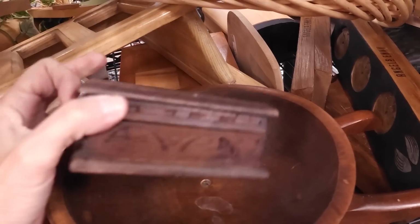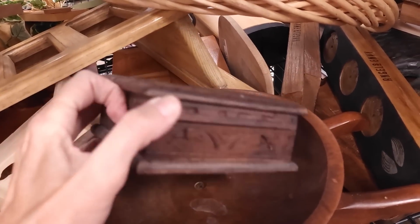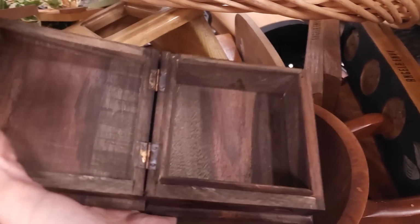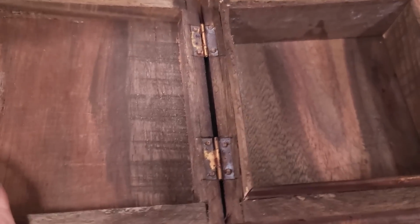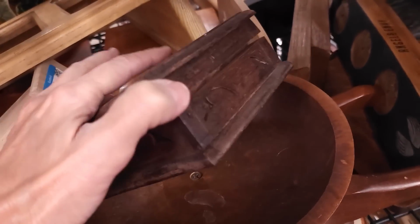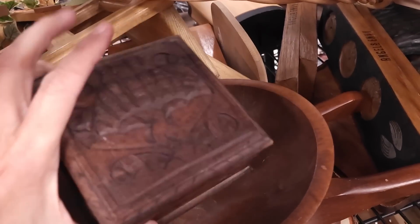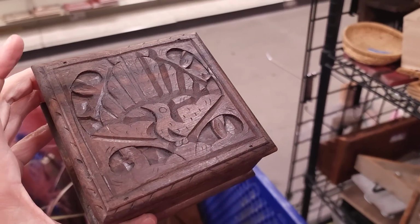Which side do you open on? This side. Ooh. You don't open easy. There we go. Okay, you're not lined. Looks older. Look at the hinges. That's how you can tell on the age of some of these things. That's an old hinge, and it's got a nice look to it. $4.99. You know what? I think we'll pick that one up.